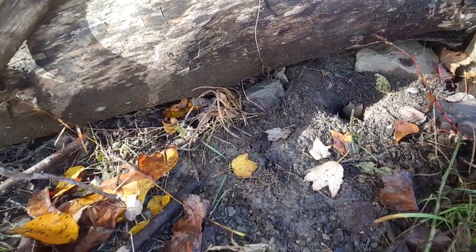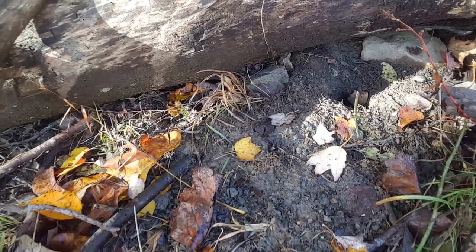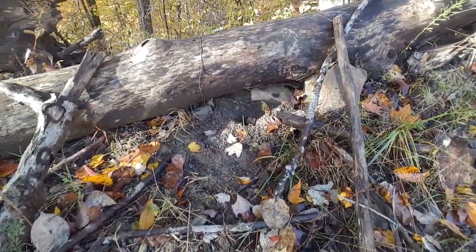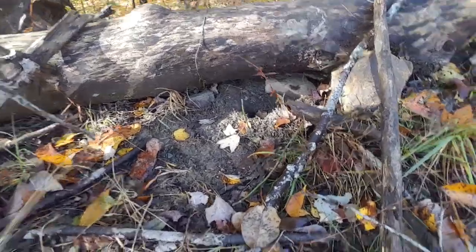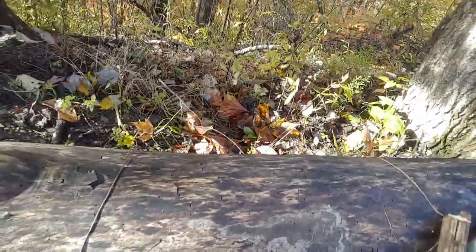I'll tether off to this, bed my trap about right here in this general area. Don't change nothing about it. Maybe wire me a chicken up under there, see. On the back side of the log, they can't get to it, see.